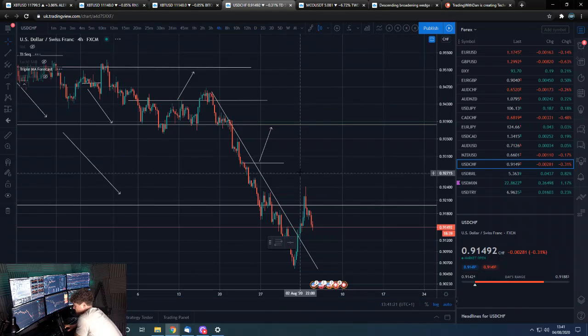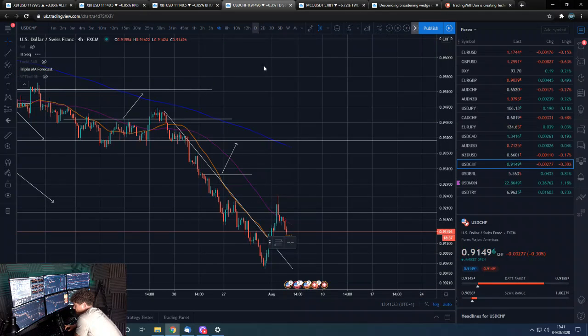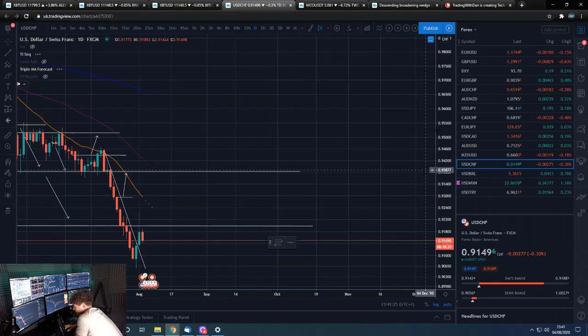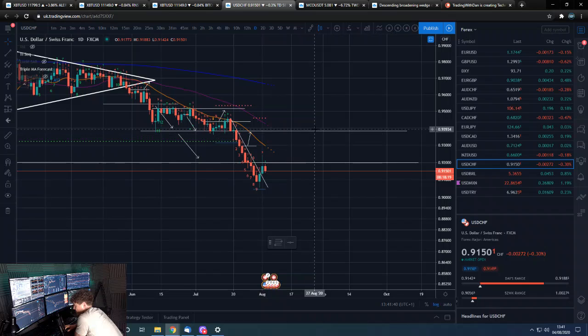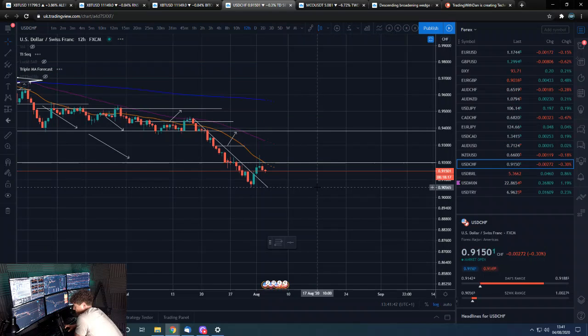US dollar, Swiss franc. This looks like it's rolling over. It tried to poke its head above the daily line and got slammed down. So now it's a case of, do we take out the low of this for more acceleration to the downside, or do we manage to get above and close and hold this horizontal, in which case maybe expect a move up to there. We're just going to keep an eye on this one.